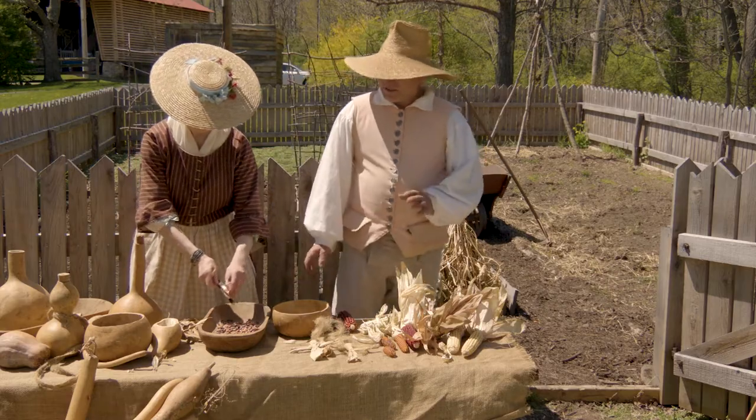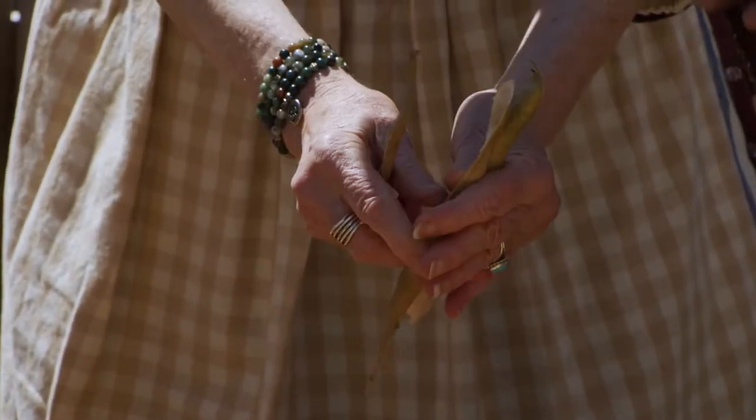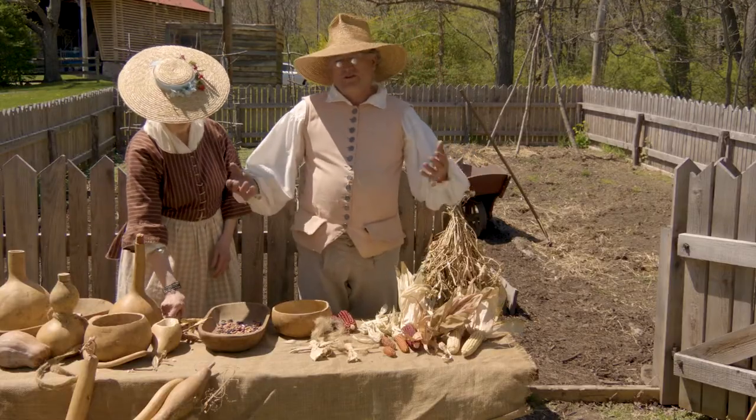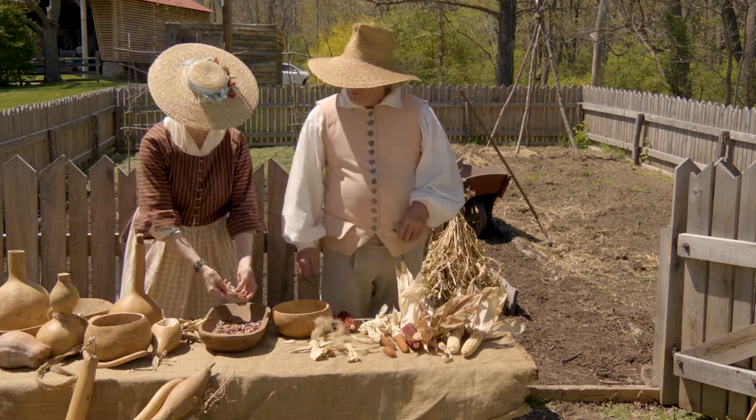And I didn't mention that's an important thing about our garden, is we try to save as many seeds as we can from year to year, so we're not going out buying seeds. We're using the crops we had from before and saving the seeds and using them year after year.